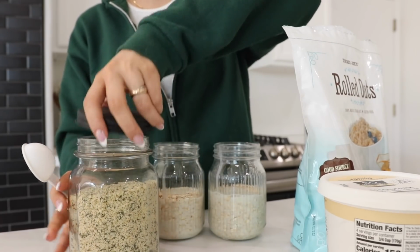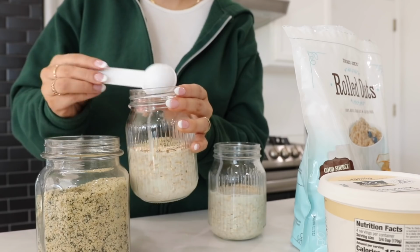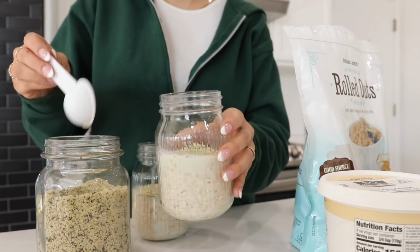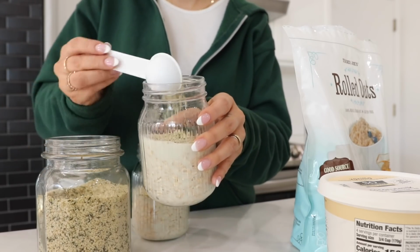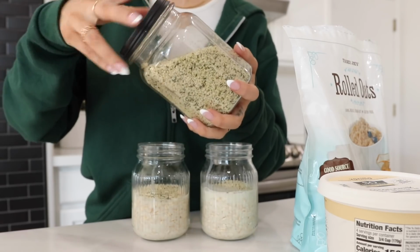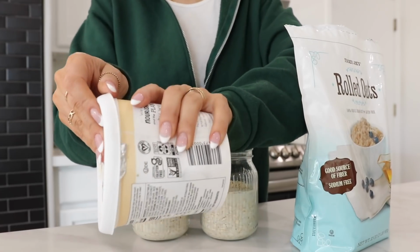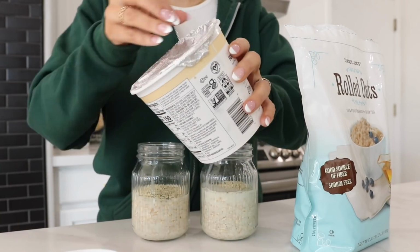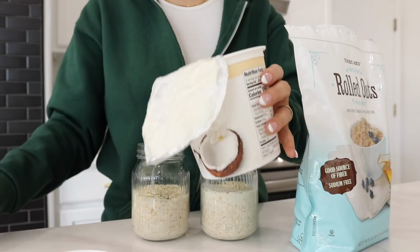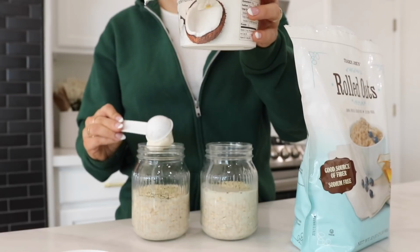Then I'm going to go ahead and add some hemp seeds. I'm doing 2 teaspoons of hemp seeds. You can also do chia seeds if you'd like. I like to switch it up, but I prefer hemp seeds. Then I'm going to go in with this coconut milk vanilla yogurt. I love adding this in because it just gives it this extra vanilla taste. But if you do want to add sweetener, you can go in with maple syrup or honey.